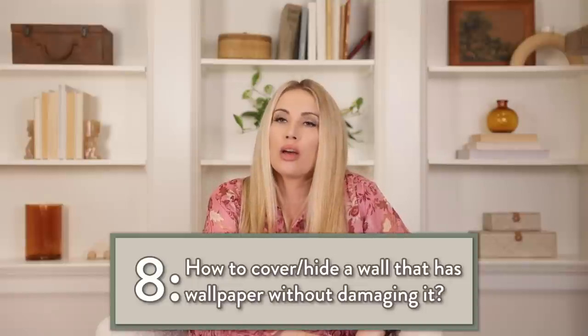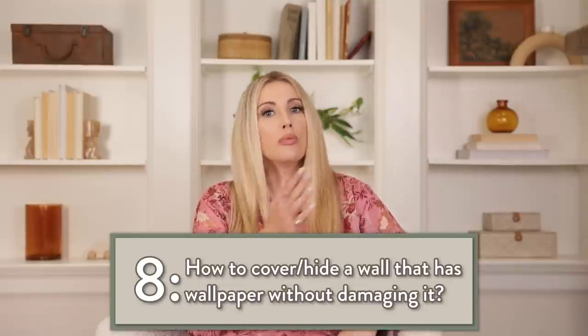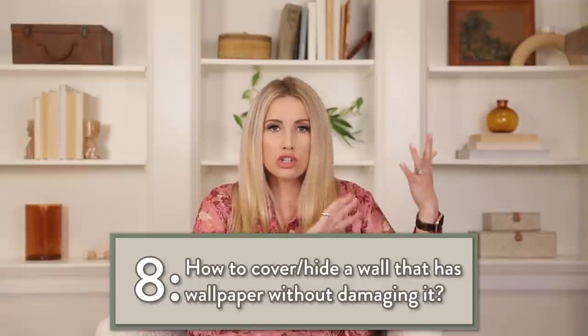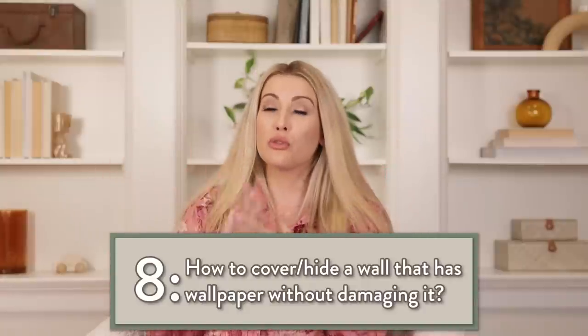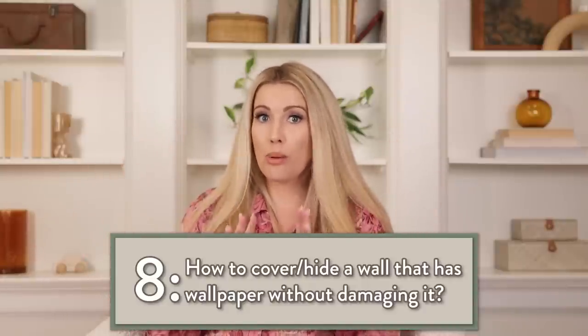I'm good. Without damaging it. Okay, don't quote me on this, but I think removable wallpaper on like a drywall situation, you can peel it right off. So I think if you put removable wallpaper on top of other wallpaper, I think it would peel off as long as the new wallpaper is removable.